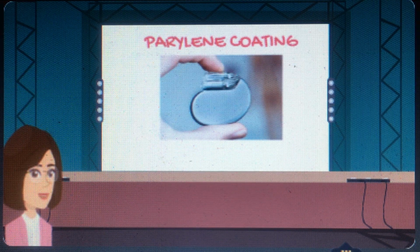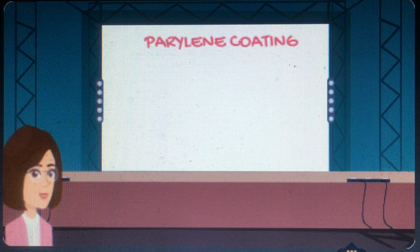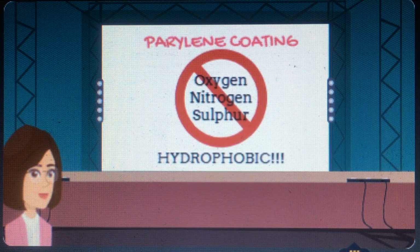Parylene coating is a high molecular weight, linear, crystalline polymer having an all-carbon backbone without any oxygen, nitrogen, or sulfur atom links in the backbone. It is hydrophobic. This carbon backbone, coupled with its substantial crystallinity, makes parylene quite stable and highly resistant to chemical attack.